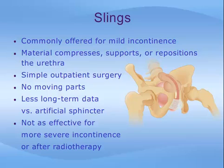Disadvantages of slings include the fact that there is less long-term data available compared to artificial sphincters, and they may not work as well for more severe incontinence, or for those who have had previous radiation therapy.